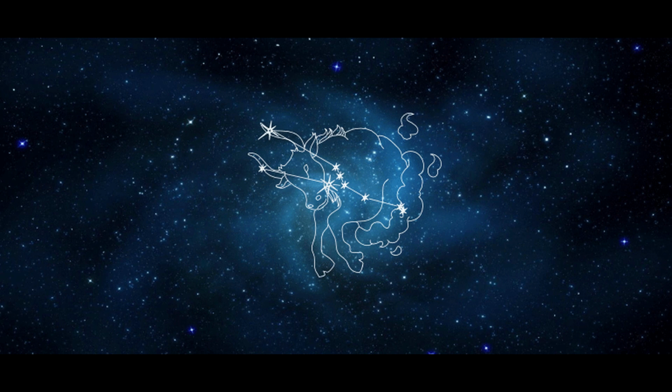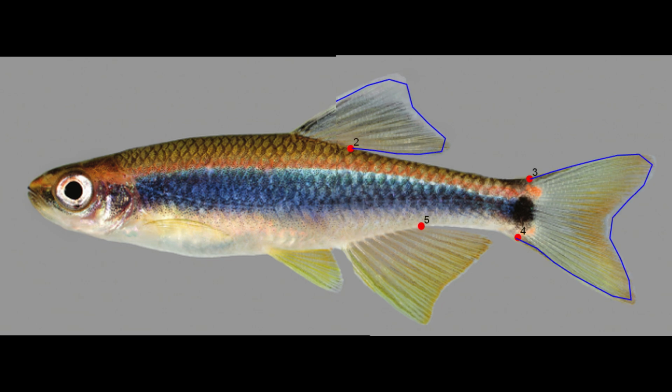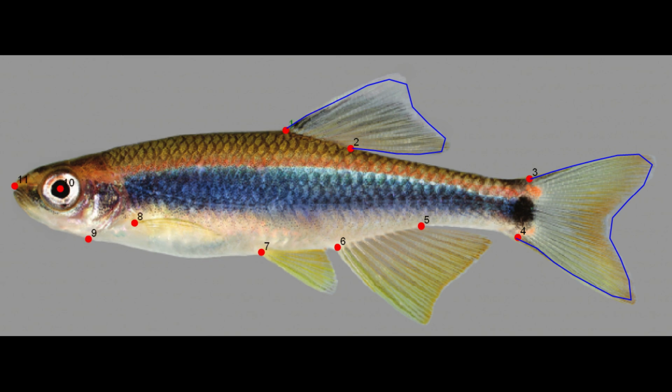Geometric morphometry is a method that follows the same principles but backwards. You start with the shape of an animal, in this case, a fish. Place points, or landmarks, in strategic, consistent locations around the body of this fish to capture the essence of its body shape, like making a constellation from the shape of an animal.